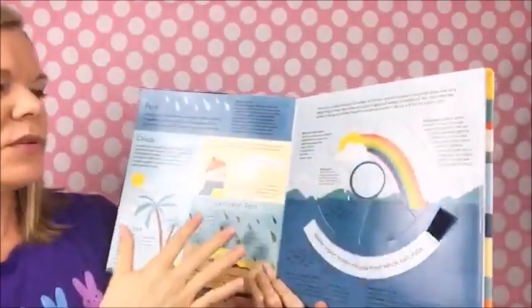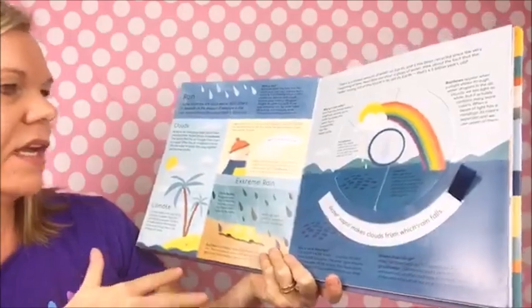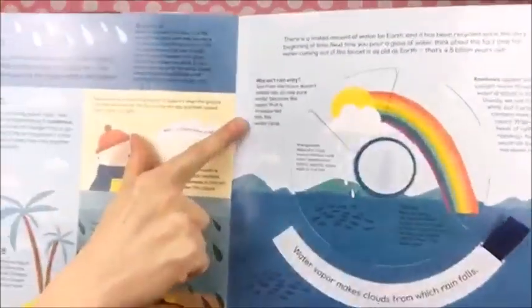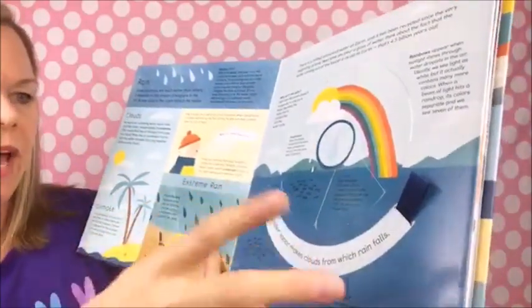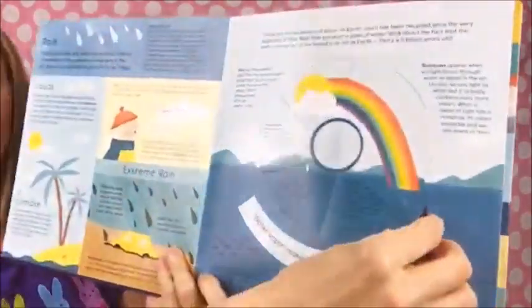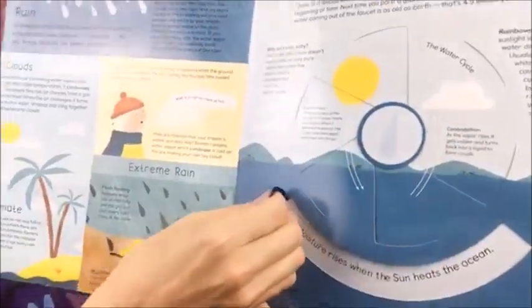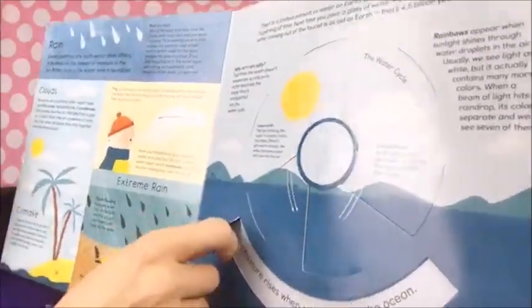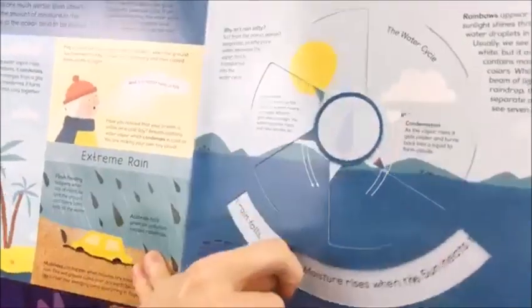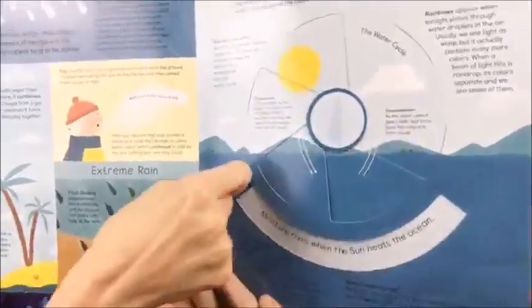So it talks about the climate, extreme rain. Why isn't rain salty? That's pretty cool. Okay, let's do this one. This one's fun. All right, talks about water vapor, precipitation. It went away. Now it's talking about the water cycle, condensation, evaporation. Let's do it again. There's the rainbow. And let's do it again. Whoop. Really cool.